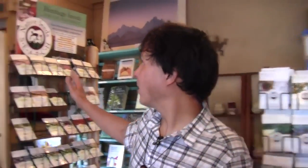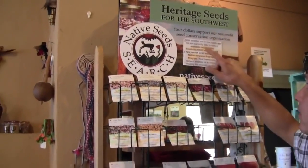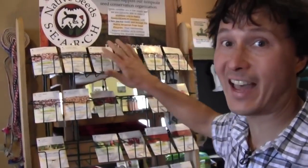So anyways, over in this next rack, this is a rack you guys don't have access to. This is the heritage seeds for the Southwest, and these varieties are in low supply. So unless you're a member or through the Native American Free Seed Program, you don't have access to these because these are some of the seeds in their seed collection that they've preserved, but they don't have available in large quantities. So they don't sell those to people, but they make them available for members and for people in the program.